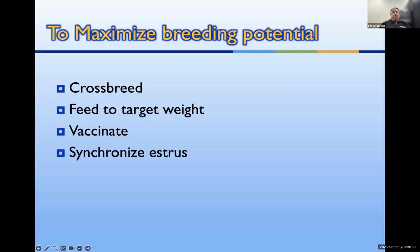The second thing we need to do is we need to feed to target weight. And our target weight needs to be around 65% of what you think their mature weight's going to be. And I'm going to pretend that our mature cow size is 1,200 pounds because it's easy math. And so 3/4 of that, or 2/3 of that, excuse me, is about 800 pounds. And so a month before the breeding season, so coming up around April the 1st, we want those heifers to reach their target weight, because when they're at their target weight, they initiate puberty and they begin to cycle.